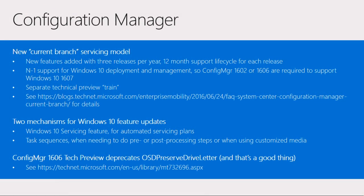Configuration Manager, they have their current branch model. They have 3 releases per year. They support each one of those for 12 months. For Windows 10, though, they only support the N and N-1 versions for any particular Windows 10 release. So Windows 10 16.07 only supports Config Manager 16.02 and 16.06.